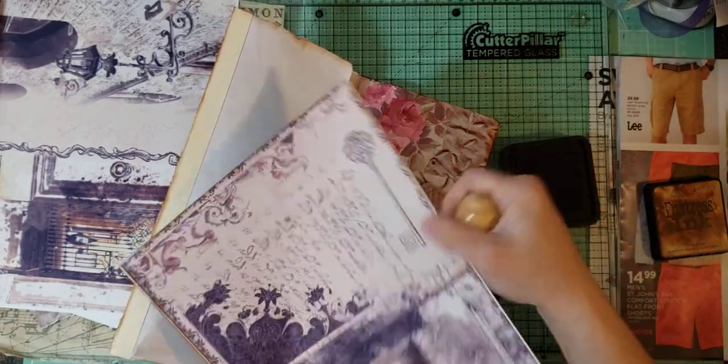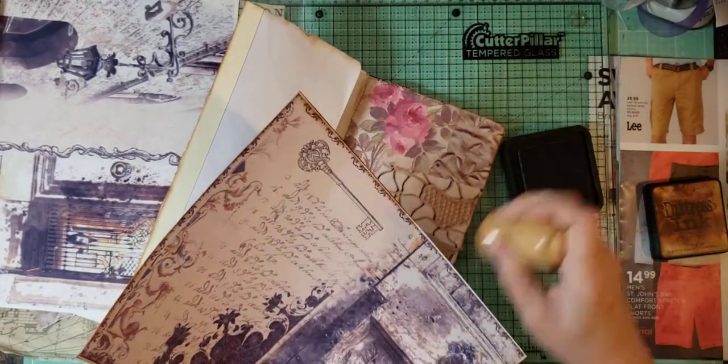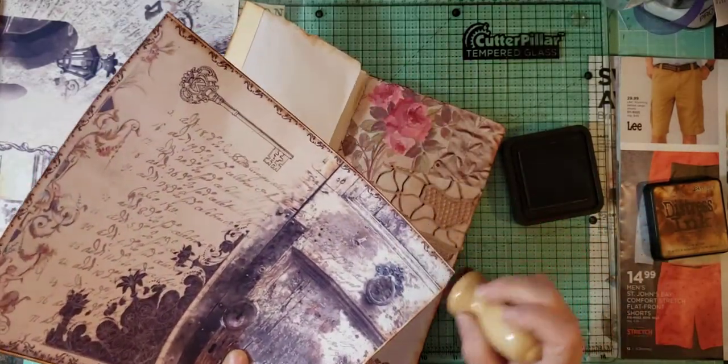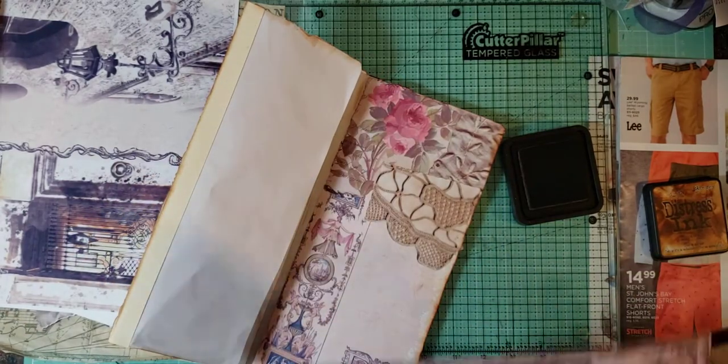I just bought today another one with the letters, and he went through all the old books and got all the letters.